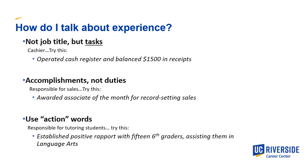So how do you talk about your experience? And this is really the most challenging part for a lot of students because you know what you're doing, right? So how do you talk to people about it? So imagine when people look at your resume, they have no clue what you've done. So it is your job to tell them what you have done. So you have to give them context. That's why we always tell students, don't just write job titles, but write the actual tasks or job descriptions.